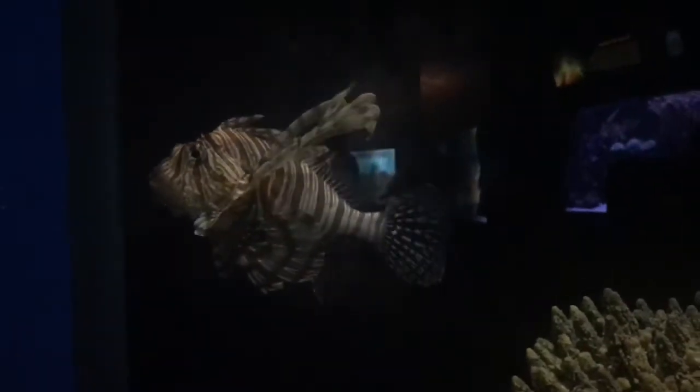Here we are with a lionfish, which is my favorite type of fish, even though he's very dangerous because his fins are poisonous. But if you ever find them in the Great Barrier Reef, which is where we're at in the part of the zoo, stay away from them. Take pictures, but don't go near them and don't touch them because they're very poisonous. But again, he's behind glass, so we're fine.